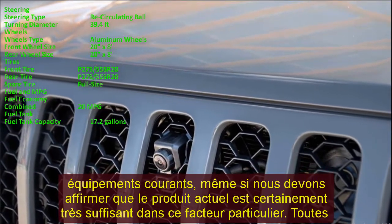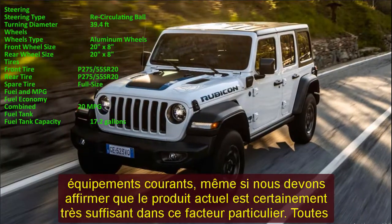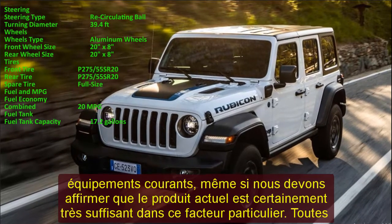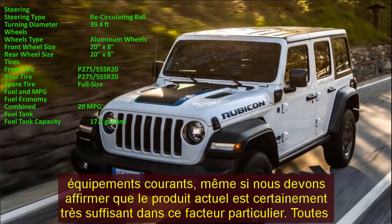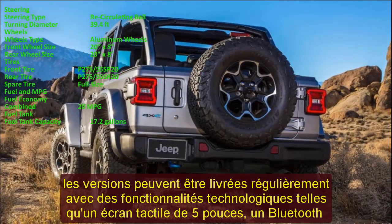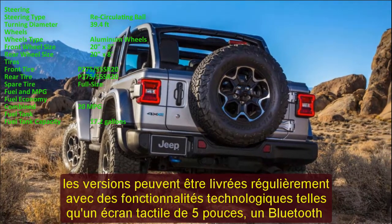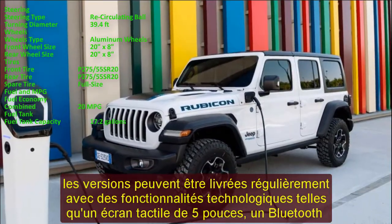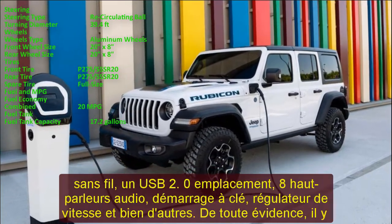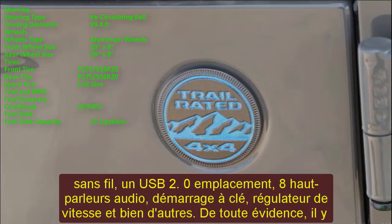The rest of the lineup consists of a couple of gasoline engines. Base models may continue with a 3.6-liter V6, good for about 285 HP and 260 lb-ft of torque. Also, there is a newer 2.0-liter turbo four, good for about 270 HP and 295 lb-ft of torque, which offers better driving dynamics than the V6, thanks to extra torque.